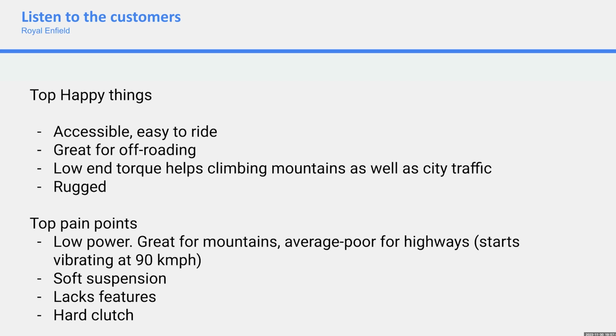That same quality makes it easier for Himalayan to be ridden through the city traffic as well, right? And it's very rugged. These are the top things that customers always liked about this bike. But there were some pain points that customers continuously reported. The first one was it had very low power. So it was great for mountains, but it had low power.